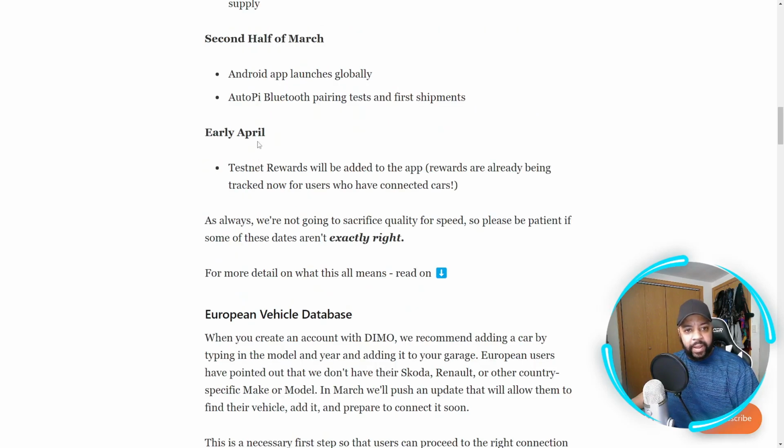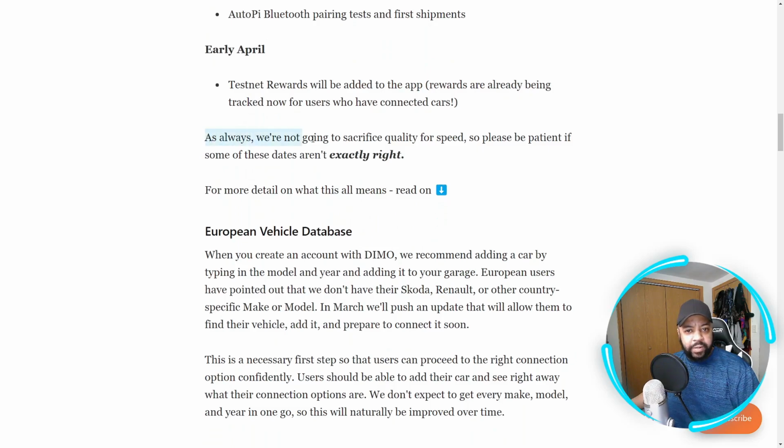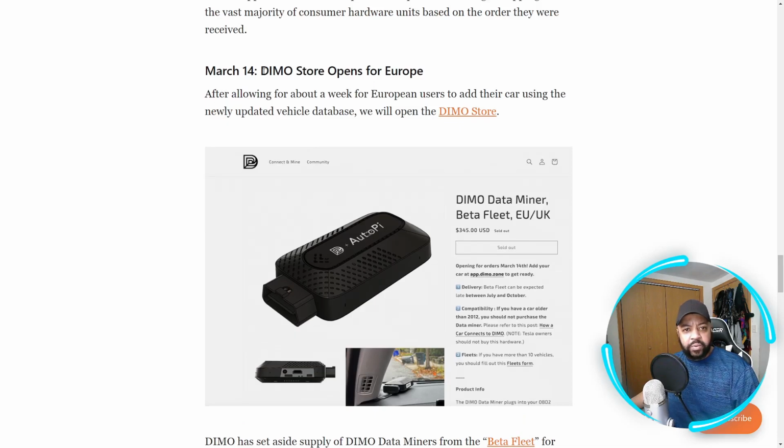Then early April, we have the testnet rewards being added to the app, and they state here in quotations, rewards are already being tracked now for users who have connected cars. We're going to go more into that shortly. And the most important part is that they're not rushing any of this. It's quality over speed. They're trying to bring a quality product to the market. So yeah, let's just go here to March 14th.